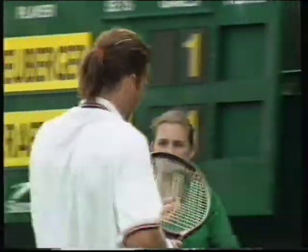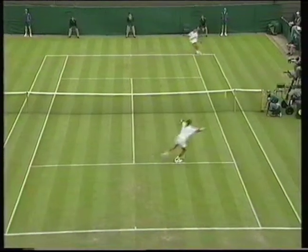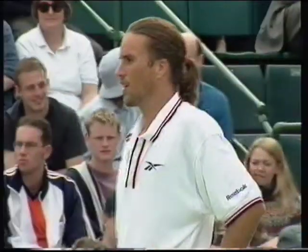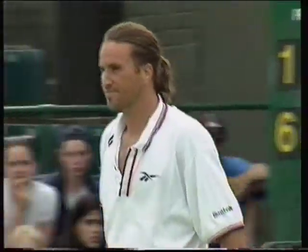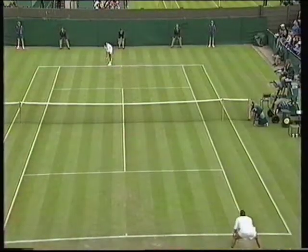One game all. Well, one of the great features of Rafter is he's so quick onto the ball, and in so doing he creates the opportunity for the angles and the easy putaways. So he did well that game. He was love 30 and won 4 good points to equal the score, 1-1 in this third set.